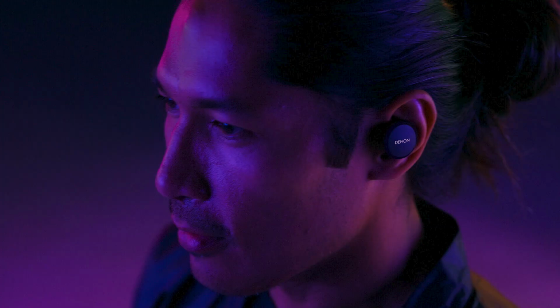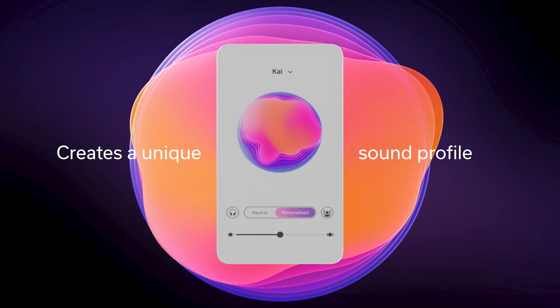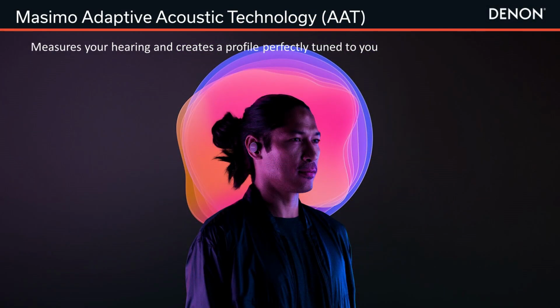The reason for being is the idea that we all listen very differently. We all have different ways that we hear, but we're all listening the same. And this product with the Masimo AAT technology adapts to how you hear and brings out a personalized profile so that your listening experience is catered specifically to you.